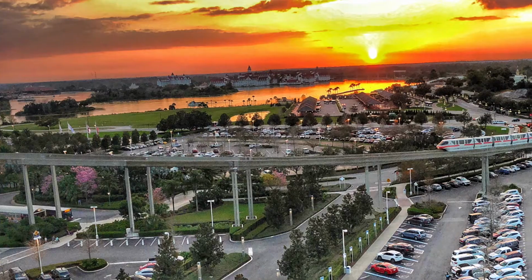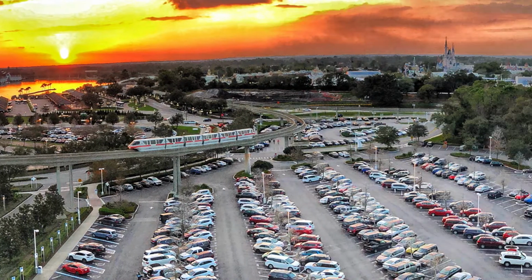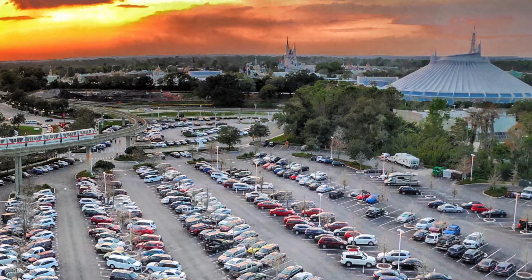The Contemporary, the Grand Floridian, and the Polynesian are all on the monorail loop. So if you have never traveled to Disney before, one of the transportation options that I love most is the monorail. It is a silent train, if you will, that runs on tracks above the ground, and it actually goes directly into the Contemporary, which is so cool.